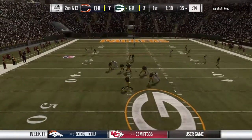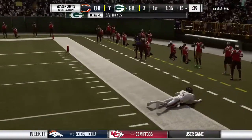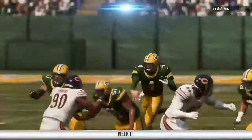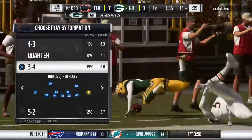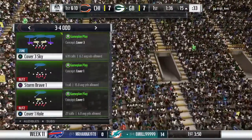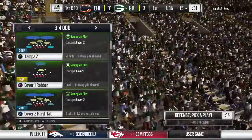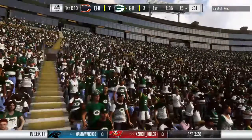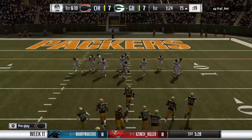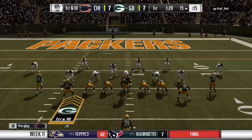Looking to throw. Throwing right, and that's complete. That'll put him at 66 receiving yards now for the game, and he's got a 1st down. This quarterback now already over 100 yards passing in this 1st quarter. It's 1st and 10.